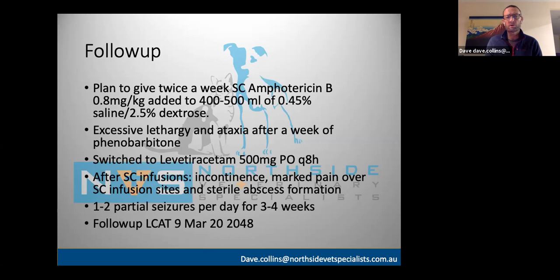She was only given 2 mg per kg twice a day, and was quite excessively lethargic and ataxic even after a week, and at the owner's request, we switched her to Keppra, which seemed to help with the seizures and without the phenobarbital side effects. She strangely develops incontinence after her treatments.